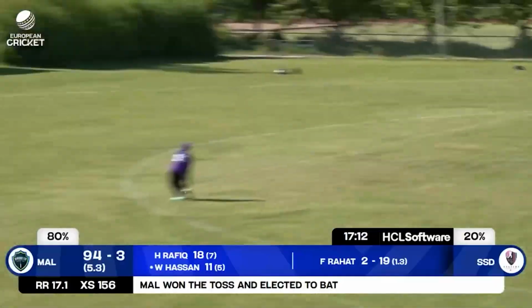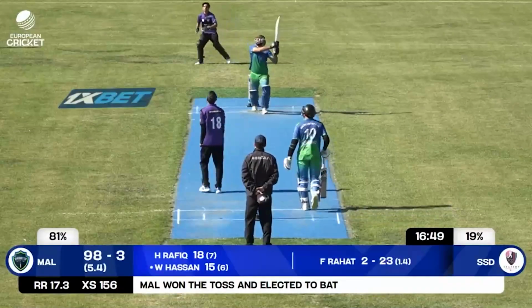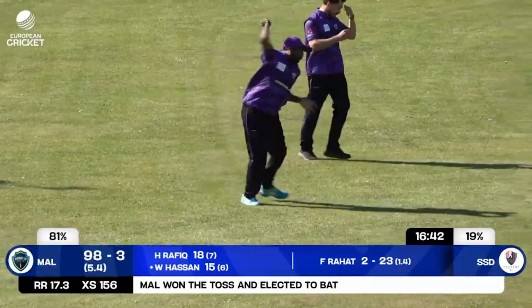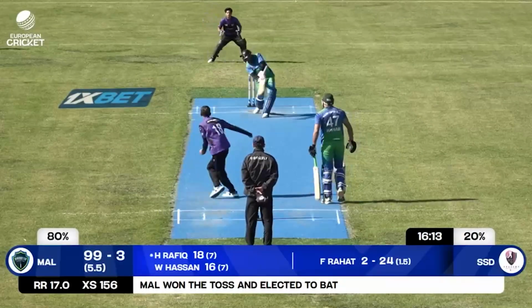Slow ball comes out. That time it's crunched through the covers. Back to the quicker delivery. This time, Batulla's got a chance to take this catch. He settles underneath it, and he drops it. It goes in and straight out. Last ball for Rahat.